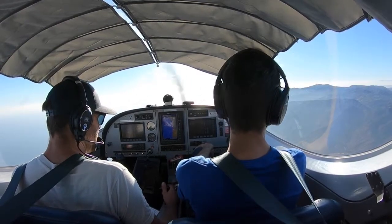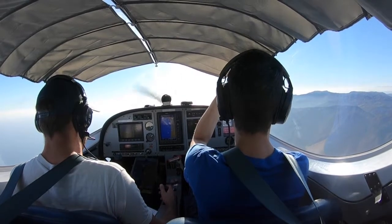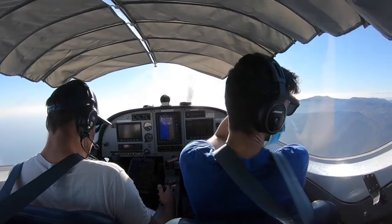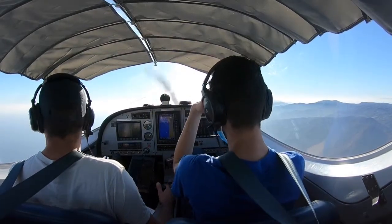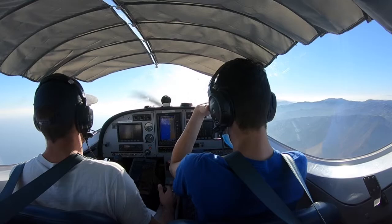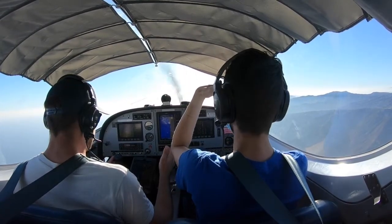I was just going to say, I want to get some buffer in there before I start cranking up again. Yeah, I agree. Looking down really quickly on the iPad, traffic looks clear, confirming that with the visual. And we're way out of Santa Monica's airspace, but we haven't heard from them about a handoff, right? Yeah. So, should I ask for that handoff?